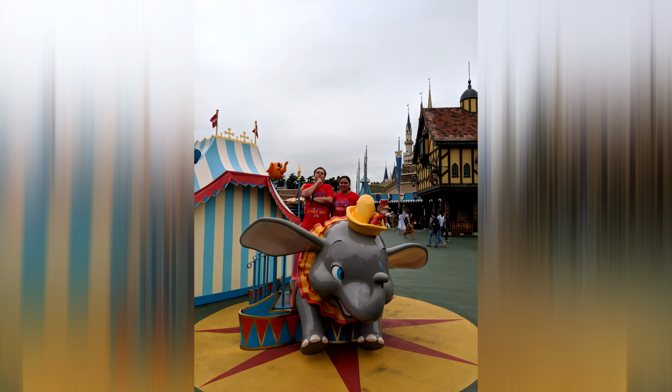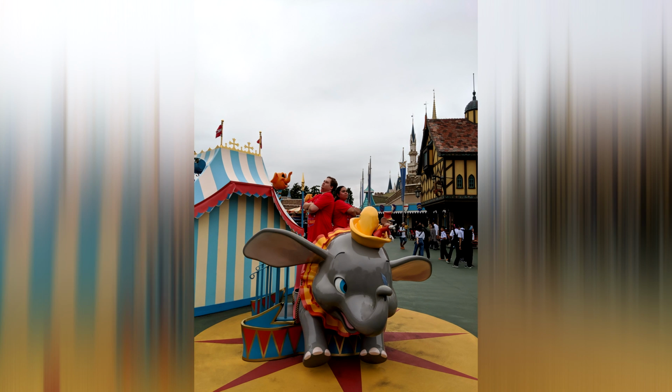There's a picture of me and my girlfriend posing on Dumbo. Look pretty stupid, I guess. Just kidding.